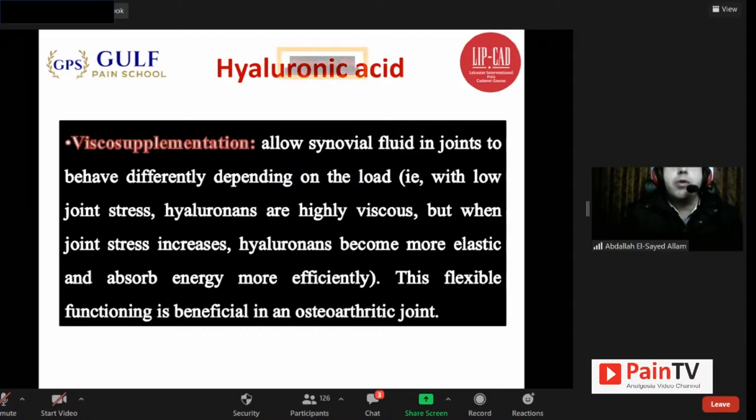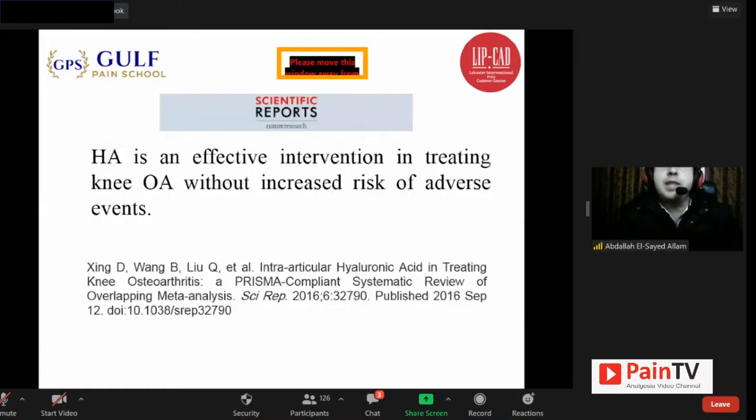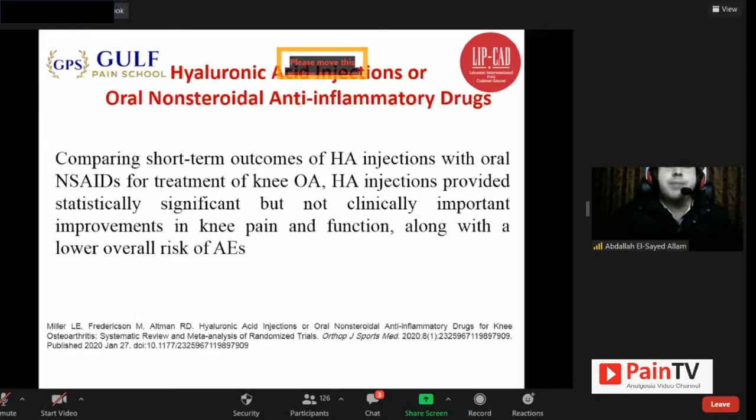Regarding hyaluronic acid, it works through viscosupplementation, chondroprotection, relief of pain, improvement of proprioception, and anti-inflammatory effects. This meta-analysis showed that hyaluronic acid is effective as an intervention in treatment of knee osteoarthritis without increased risk of adverse events of local injection.